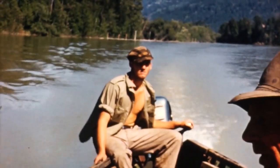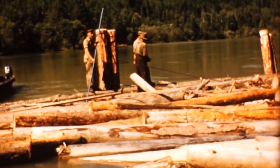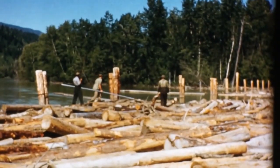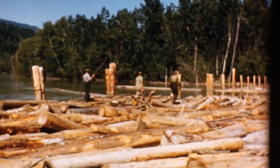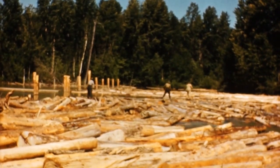Charlie heard about the last river drive, and he had the opportunity to catch a ride, so that's what he did. And he managed to talk the company into allowing him to go into the backcountry with them and watch the operation so that he was able to film it. And we are really grateful for all of his work.